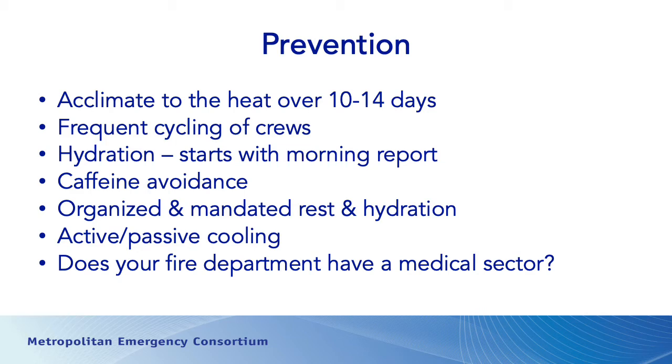They can take their gear off and cool down and take advantage of the things we may have on scene, such as fans, cold water baths, cold towels to help get the crews refreshed and back to work. Hydration, again, starts with the morning report. Start the fluids and keep it going. Think about what color is your urine when you urinate. If it's clear to light yellow, you're well hydrated. If it's dark, you need to start pushing more fluids.